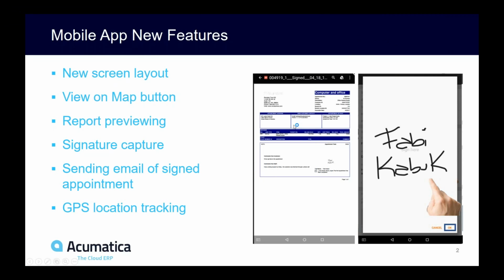So one of the main features that are now available are the ones related to mobile apps. One of the new features is the new screen layout. So using Acumatica new mobile app features, we have changed our form layout to improve user experience. We have added new buttons for quickly sending emails and also for quickly making phone calls to the customers without leaving the mobile app.